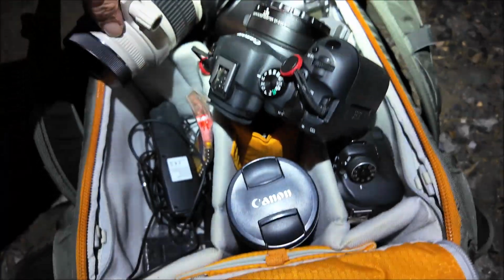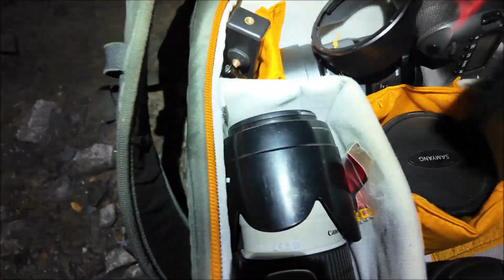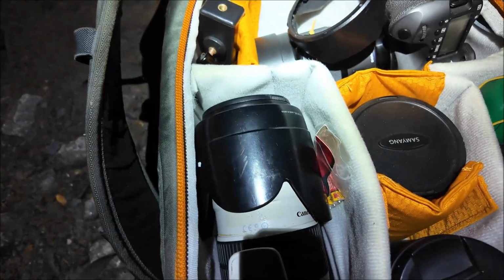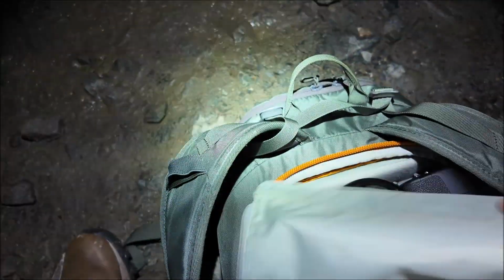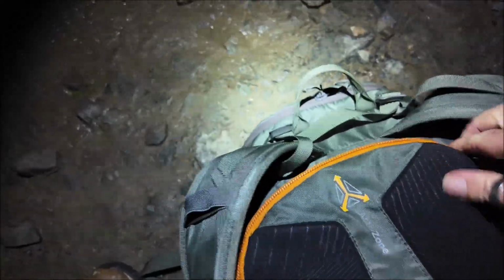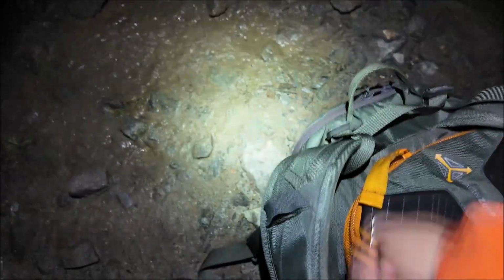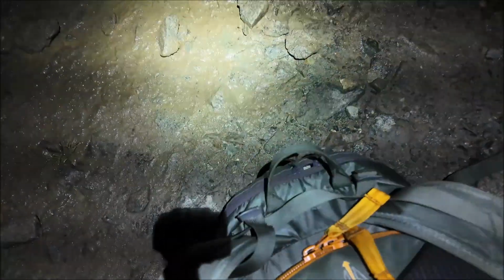Yes, it's packing up time. I'm going to just put one camera in the bag of my Star Tracker because I can't fit everything else in here. It's a shame I couldn't get more, but look, I may have enough for an image. Let's put that down there for a second and turn the Star Tracker off.